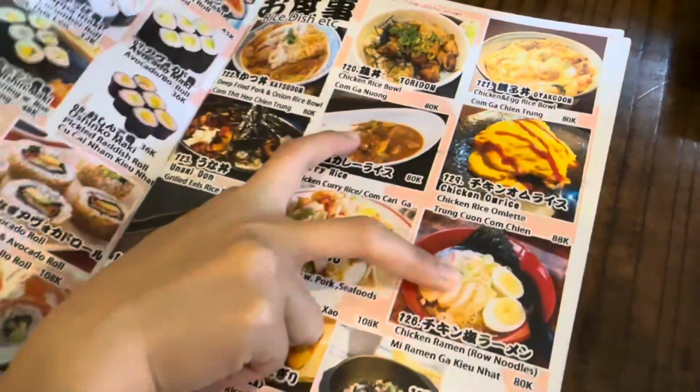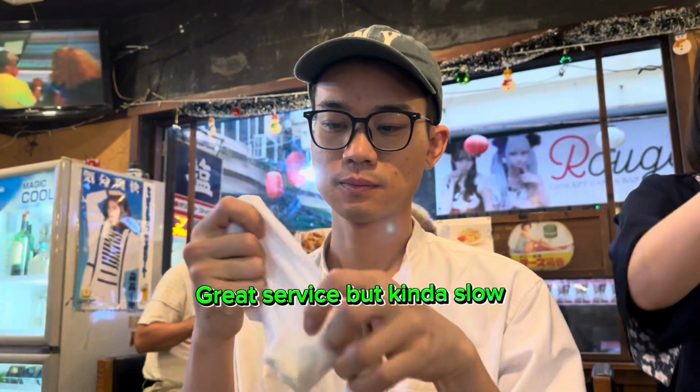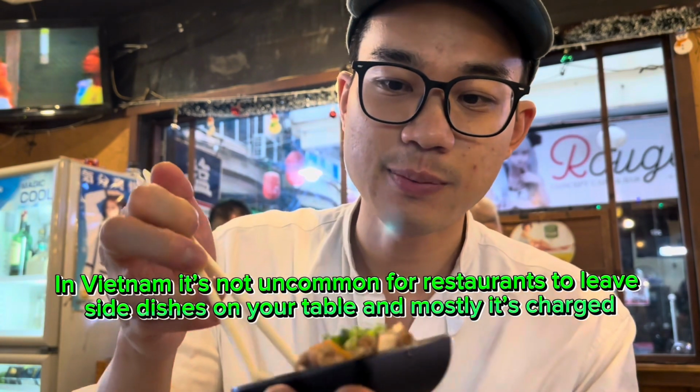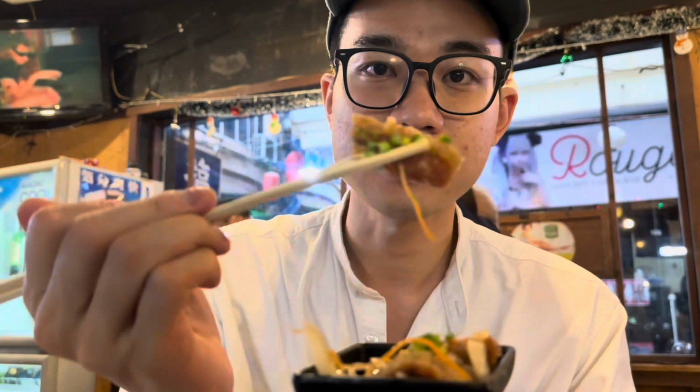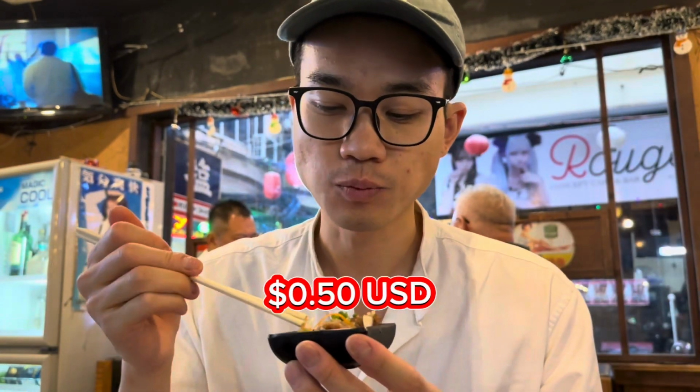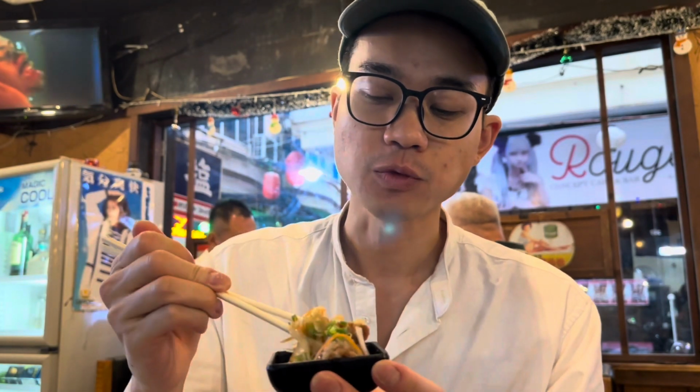Okay, and then we just put in an order, so while we're waiting, we're going to try the dish they left on the table for us. This is 10k, roughly 50 cents. And basically, you get some salad, and then you get salmon skin. Mm, crunchy.